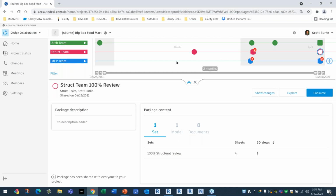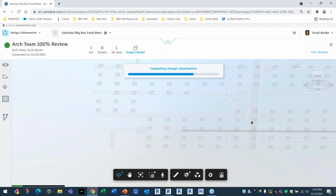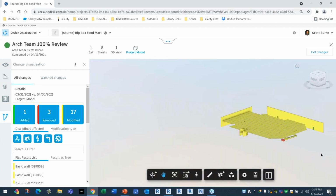What's also nice about the swim lanes here is if I pick the 100% complete right here, I can ask, well, what changed between the 75% complete and the 100% complete? And I hit show changes. As soon as I do that, I get a nice visualization here of all the changes in the model. Everything's color coded based on how it was changed in the model here. Let me just rotate that a little bit.